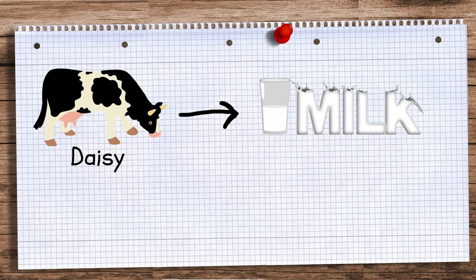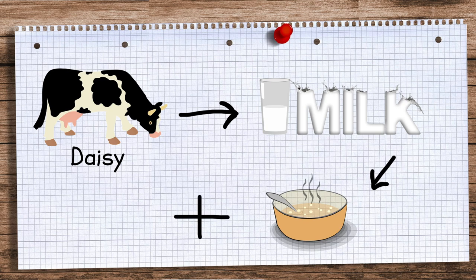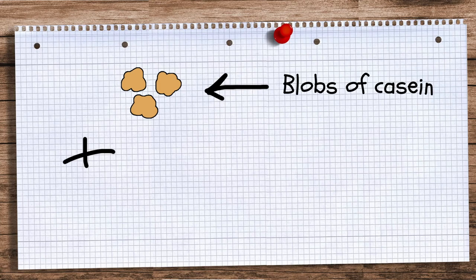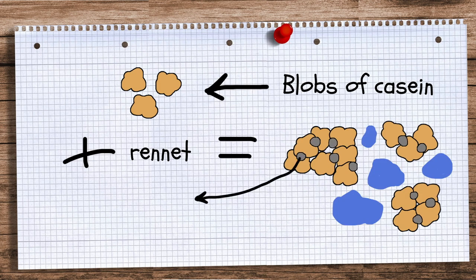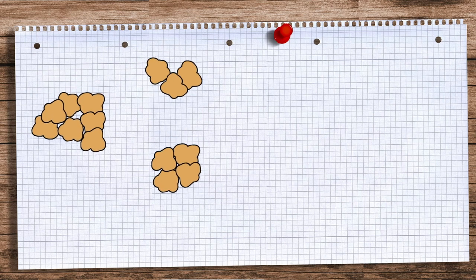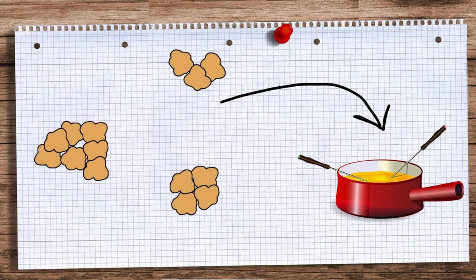To make cheese, you take your favourite milk, cheers Daisy, you heat it up and you add something to curdle it, to separate the lumpy cheesy curds from the liquidy whey. Now, in most cases, the thing that you add is rennet, an enzyme you can find in cow's stomachs, although you can make it other ways. And this causes the casein molecules in the milk to bind together, held by calcium atoms. Now, when you heat the cheese up, the calcium dissolves and the molecules come apart again. And that's what melting is.